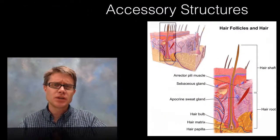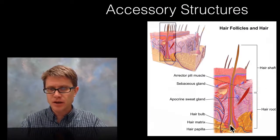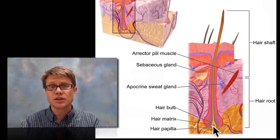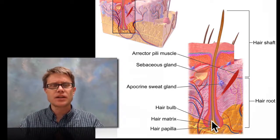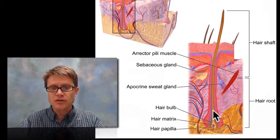And then we have these accessory structures. The big ones are going to be hair and then nails. And so if we look at a hair follicle right here, way down at the bottom, we start to have capillaries coming in. So this is going to be vascular tissue down here on the papilla. Above that, we have what's called the matrix. That's going to be one layer of cells that constantly are making new cells. The cells, as they're pushed up, are forming the hair.